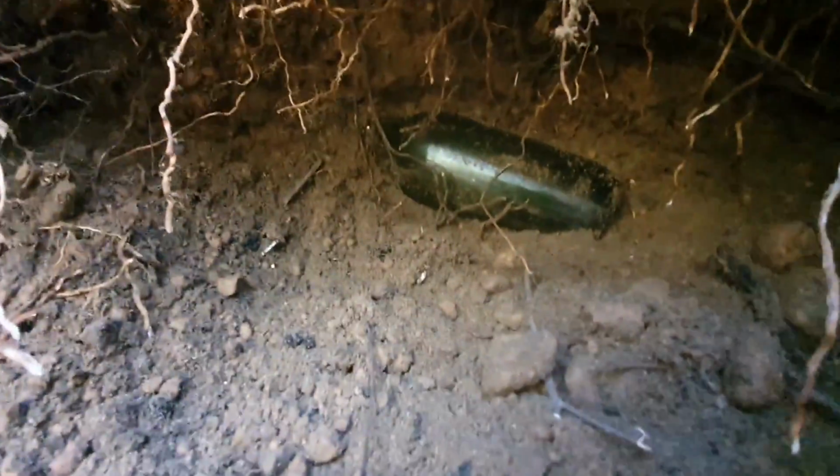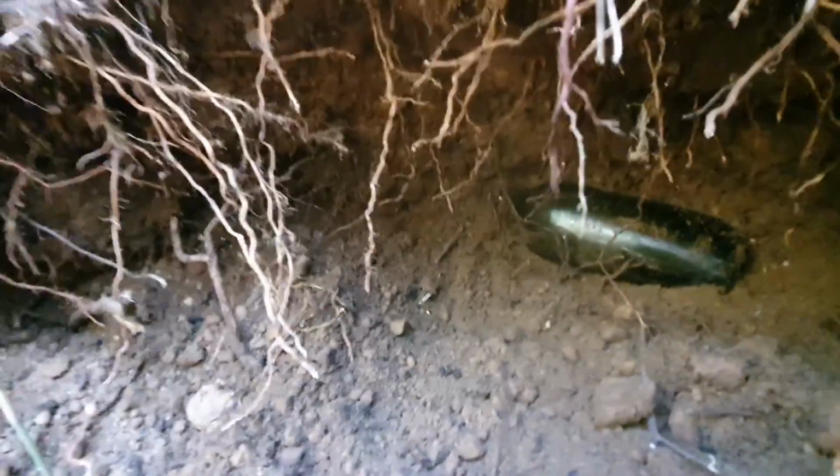Alright, so he's found another one. I'll get in there. Oh yeah, look at that. There we go. You can see how far in the riverbank these are. You can see it from there. I'll show you. I'll try and get in there. Sure.